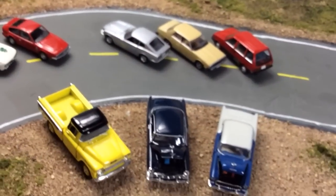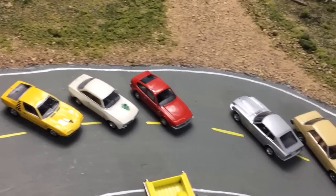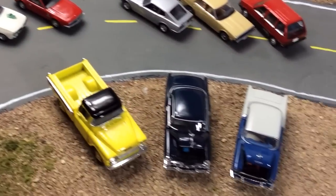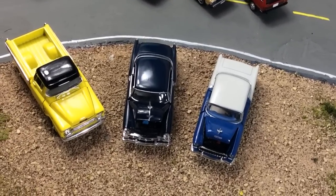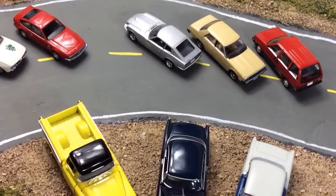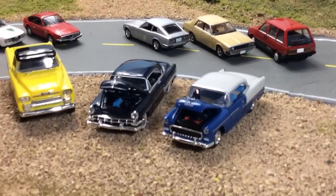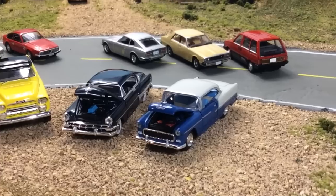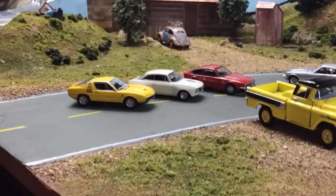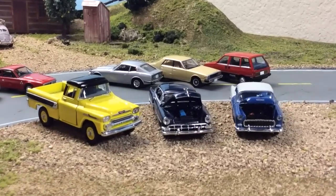And you can definitely see the scaling difference. Kyosho, pretty close. TLV is 100% true to scale. Kyosho's very close. M2, while these are much larger cars in actuality than the Alfas and the Nissans, they still are. I would call these 1 to 60 scale. But there you go. There's your look at nine highly detailed die-cast replicas.